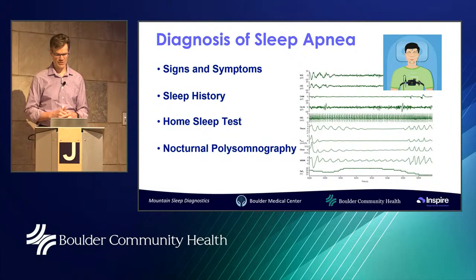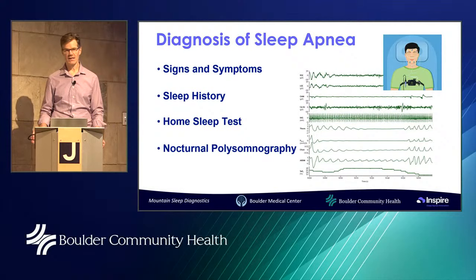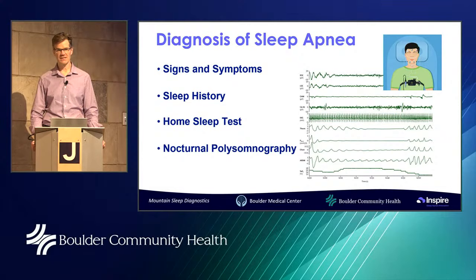If we suspect somebody has sleep apnea, you'll be referred to myself or another sleep specialist, and we'll take a sleep history, and that'll include what time you go to bed and what things are affecting your sleep. And then if we think that there's a reasonable chance you have sleep apnea, we'll recommend a sleep study. And there's two main kinds of sleep studies. There's a home sleep apnea test, also known as an HSAT or home sleep test.